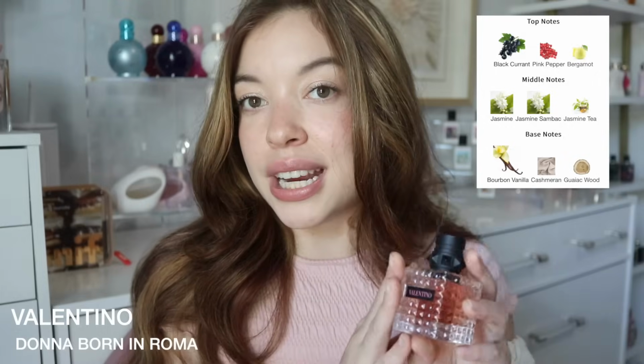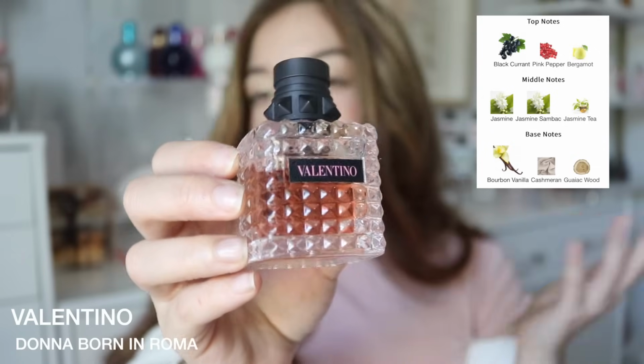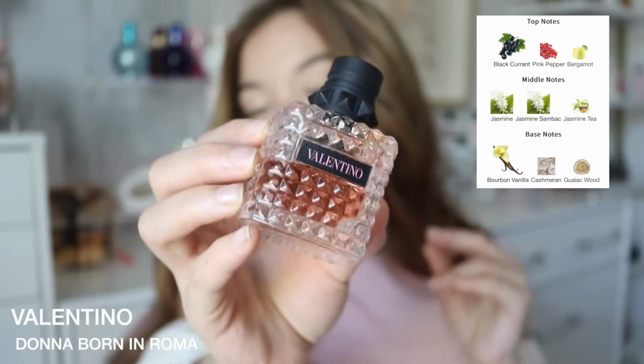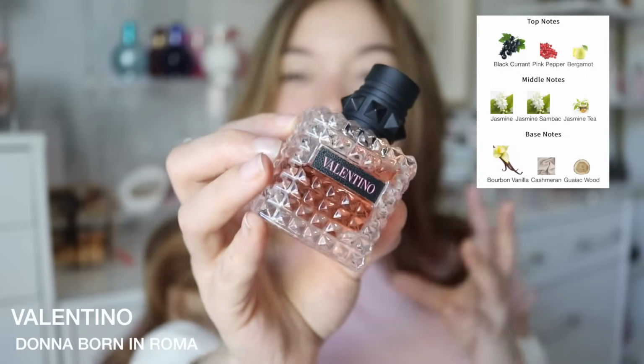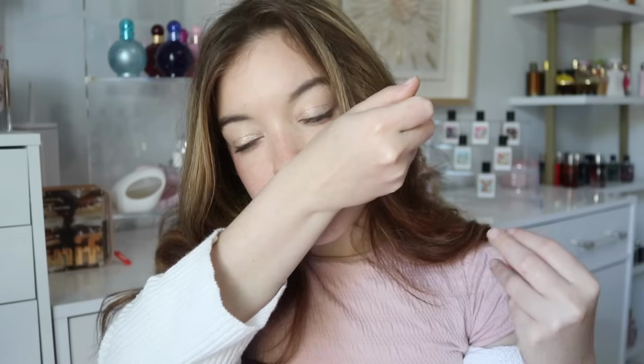It's so pretty. And I think that this is great for brunch, great for any occasion really, but I love wearing it specifically for brunch or just for day dates in general. I think it's so cute. I sprayed this one on skin, very womanly, very smooth, and yeah, super feminine.